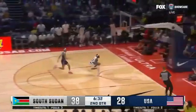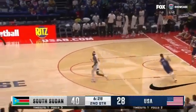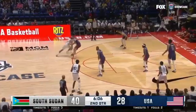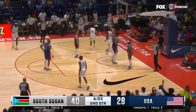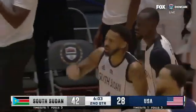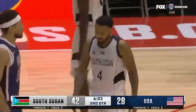Scraping, and look at this. Carly Jones finding Shayok, who had to adjust as he stumbled a little bit, but suddenly it's a 12-point lead for South Sudan. Start in the second quarter for South Sudan. Yeah, that brings a lot of energy, and Jones gets to the rim. And one for Carly Jones, who is feeling himself right now. He loves to go right, but that time so effective. Going left. Goodness. They are impressive early.